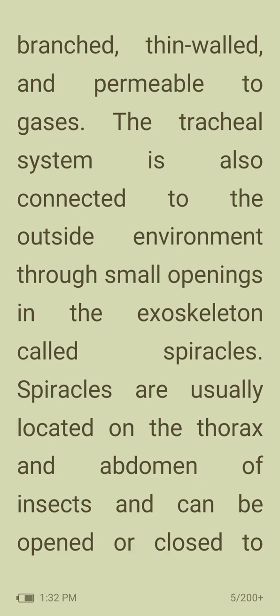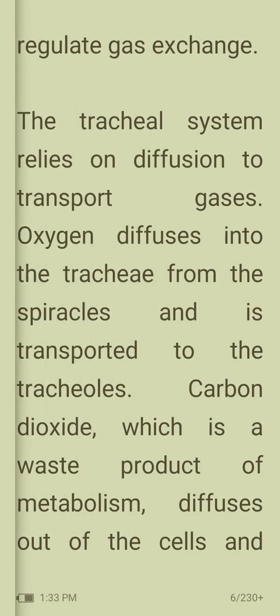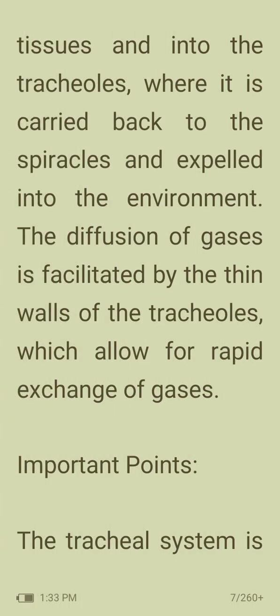The tracheal system is also connected to the outside environment through small openings in the exoskeleton called spiracles. Spiracles are usually located on the thorax and abdomen of insects and can be opened or closed to regulate gas exchange. The tracheal system relies on diffusion to transport gases. Oxygen diffuses into the tracheae from the spiracles and is transported to the tracheoles. Carbon dioxide, which is a waste product of metabolism, diffuses out of the cells and tissues and into the tracheoles, where it is carried back to the spiracles and expelled into the environment. The diffusion of gases is facilitated by the thin walls of tracheoles, which allow for rapid exchange of gases.